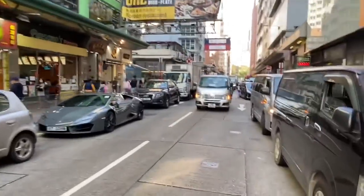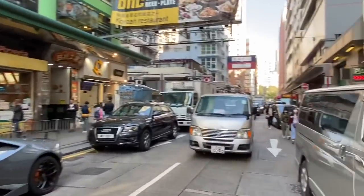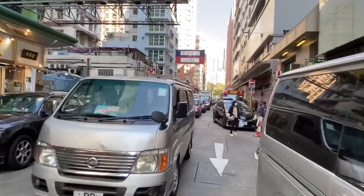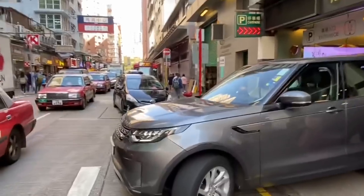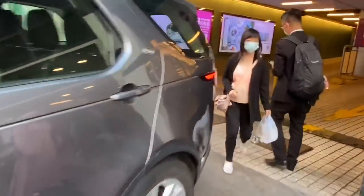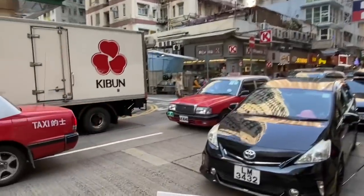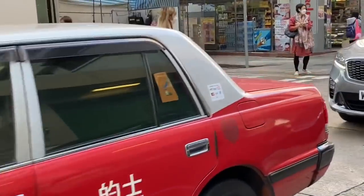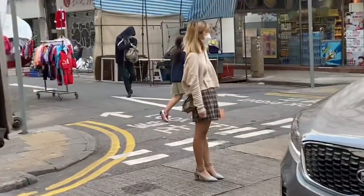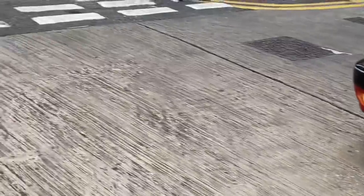So this area here, Yau Ma Tei, it's a very young area, you know. It's a bit run down. It's not like all super flashy and clean like in Tokyo, but for the age trench, you can compare it to Shibuya in Tokyo. Let's try not to get run over.